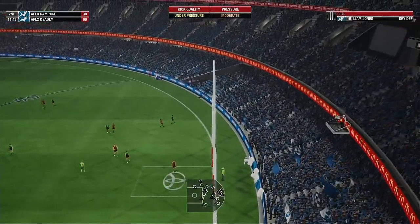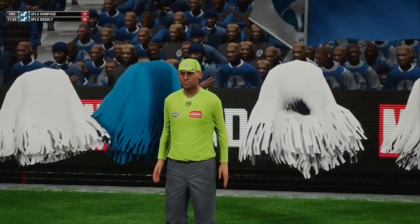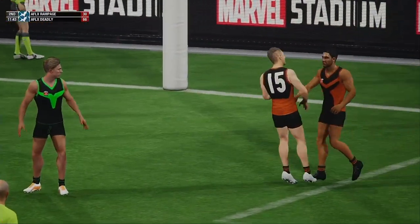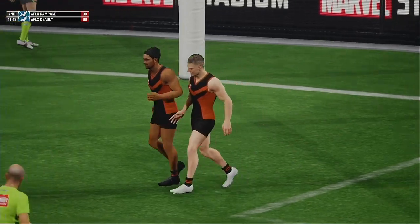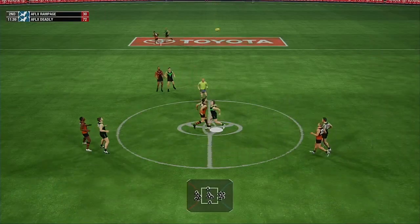Takes the shot. He's excited about that one. He's absolutely loving it. Why not? That will settle his nerves. Gets his first on the board. Jones celebrating hard. We're back in the middle to resume play.